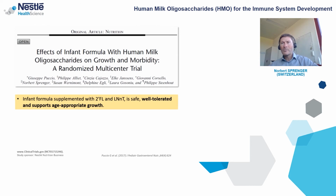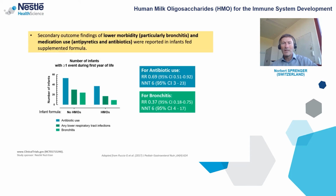Now, what did we learn from our clinical trial with formula-fed infants and 2FL LNnT? So first, we learned that these 2 HMOs were well tolerated and supported age-appropriate growth. And second, we had some interesting observations on our a priori defined infection-related morbidities, especially on the lower respiratory tract, where we saw a lower risk for lower respiratory tract infections when they get the 2 HMOs in the formula, up to 1 year actually.